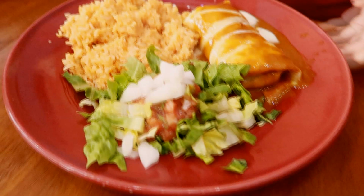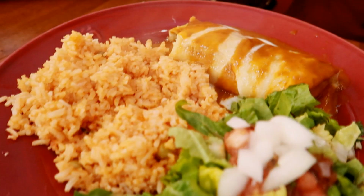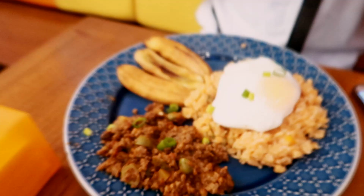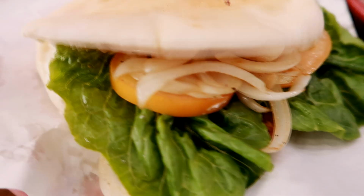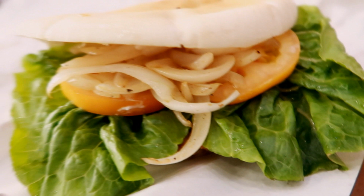Gosh, that is my sister's food right there. I like how everything looks really fresh. Alright, so this is the vegan burger that they have. That patty right there is like chickpea, so nice. It's very good. So we're here at this moment in time, and yeah, we're waiting.